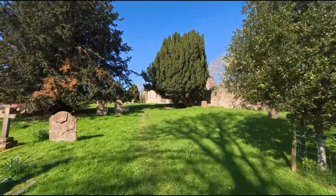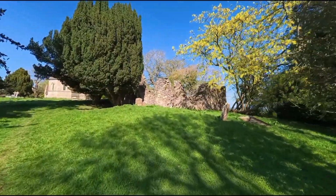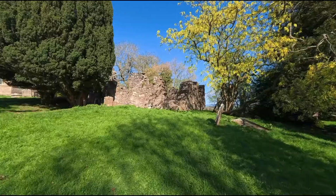The church dates from the late 11th century, built not long after the Norman conquest, and even in its ruined state it has a calm, almost gentle presence.